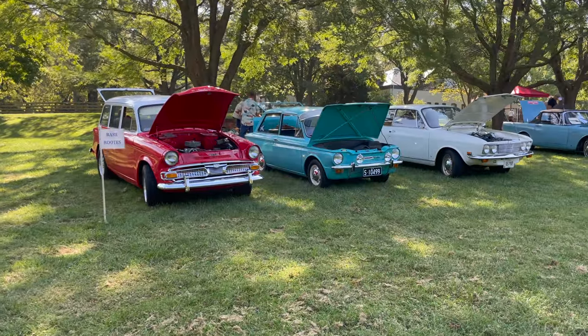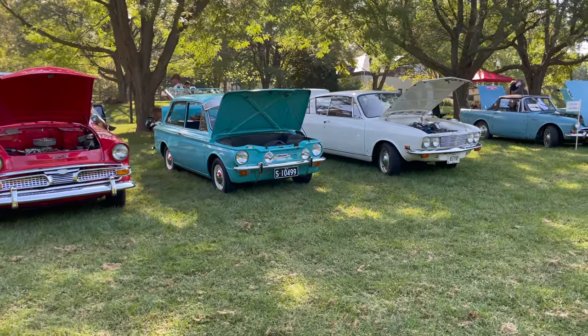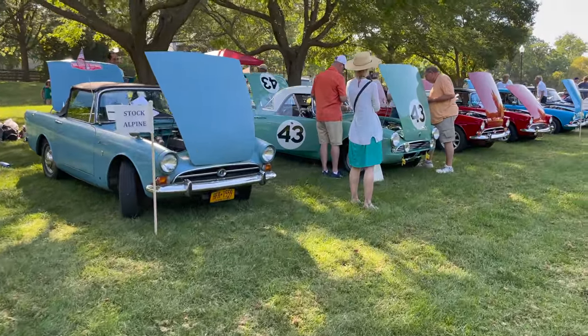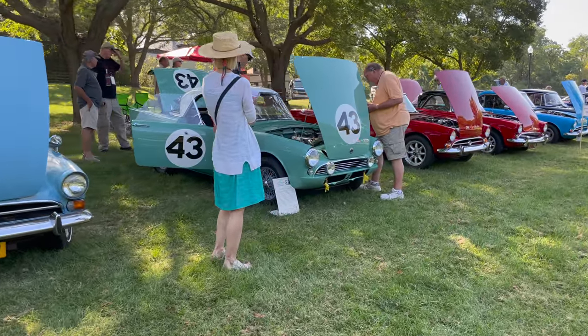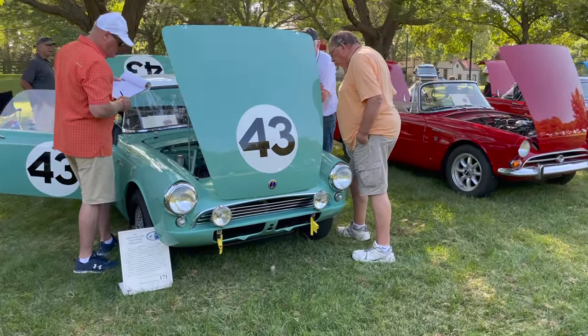This class they are calling Rare Roots. I wouldn't say that these cars are really that rare, but it's just the placeholder to throw everything else that doesn't have a class. Here's the stock Alpine class. The second car here is the 1962 factory Sebring car. This Sunbeam Alpine was one that ran the 12-hour of Sebring.